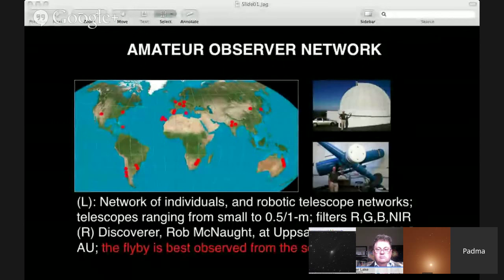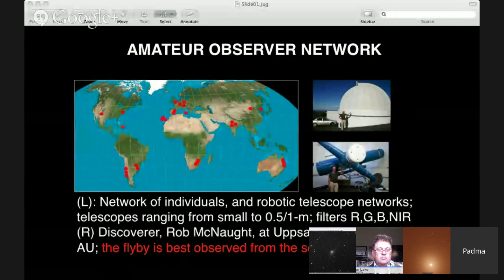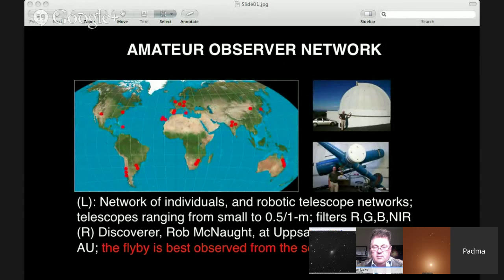And on the right side, what you would see is Rob McNaught in front of the Uppsala telescope where he discovered this comet, and the lower picture shows really the telescope itself. So this is really a quick glimpse of the network we're building. And the advantage here for Siding Spring is that it's a southern hemispheric object, with all of the interactions taking place in the southern skies. And so we have a nice network of amateurs in South America, South Africa, as well as Australia. And so this has provided a new dimension where we can coordinate amateurs in a certain part of the world.